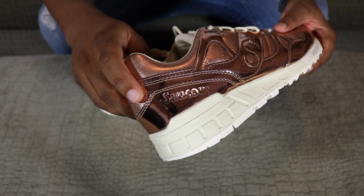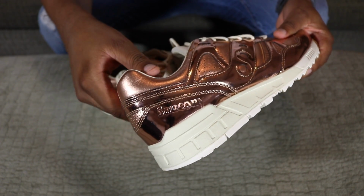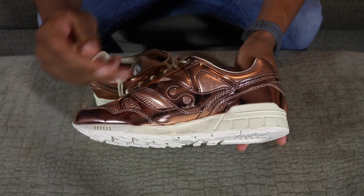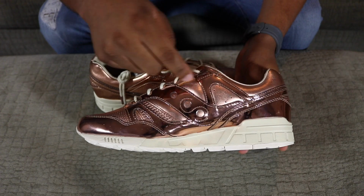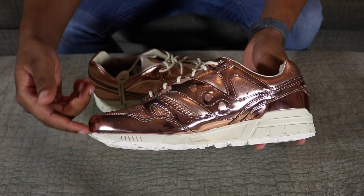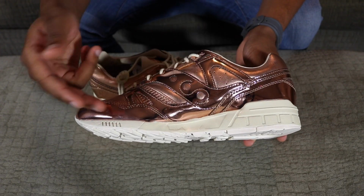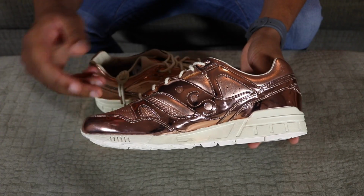You got the Saucony embossed and the patent leather going around your heel counter. On the inside of the shoe, you have the patent leather going back around into the Saucony symbol. Underneath, you have that rose gold leather. And, of course, patent leather on the inside of the toe cap. And, again, the cream or beige midsole on the inside as well as the outside of the shoe.